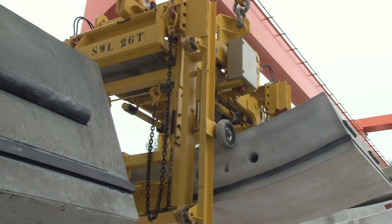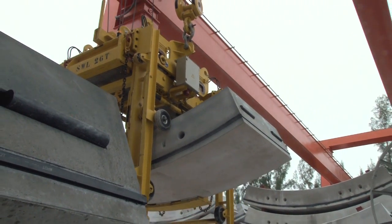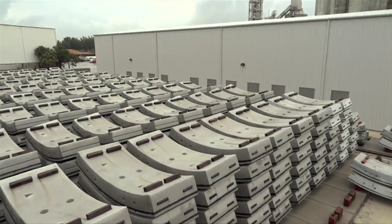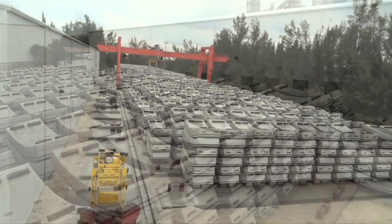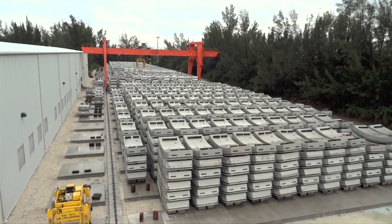A 35-ton gantry crane is moving the segment to the storage area. The segments are stacked following a predefined order that will avoid excessive handling. The minimum duration for segment storage is 28 days before delivery.